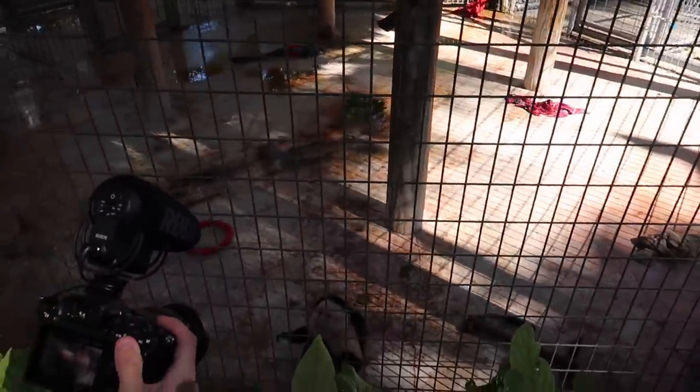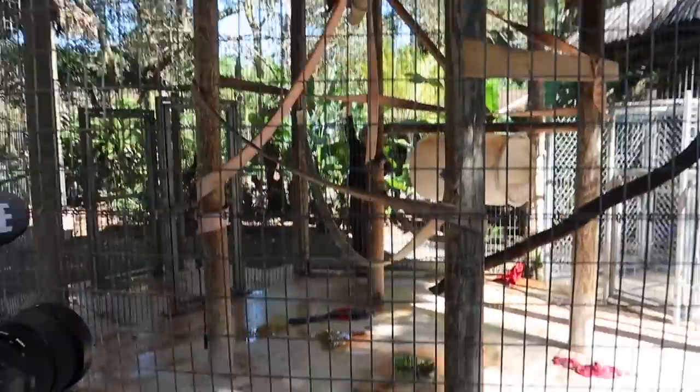This is Oliver. Oliver does happen to be our male. And then all the way over there, we've got a Bella. Her name's Bella? A Bella. All the way in the back.